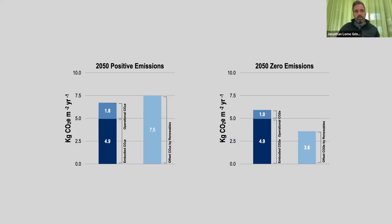So it's a very interesting scenario to think about when we're talking about decarbonization, to say that if we can hit zero emissions, it's very unlikely that we can actually say that any architecture can be offset or zero emissions in the future.